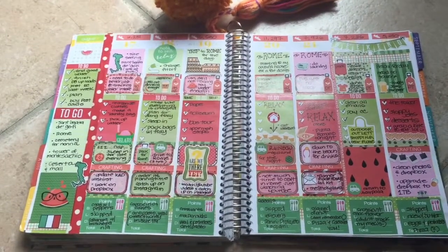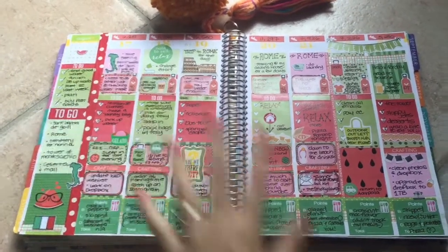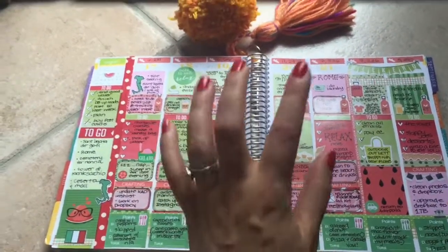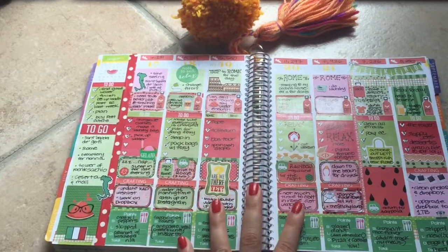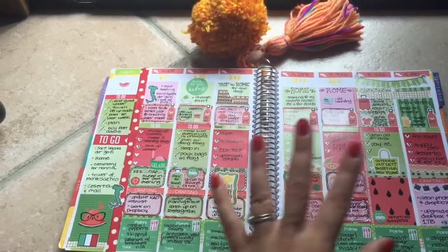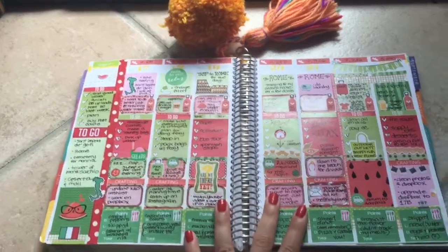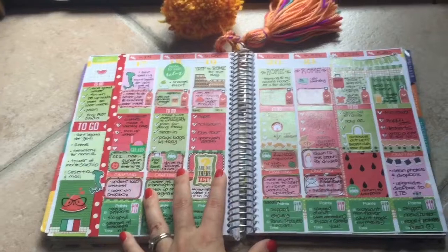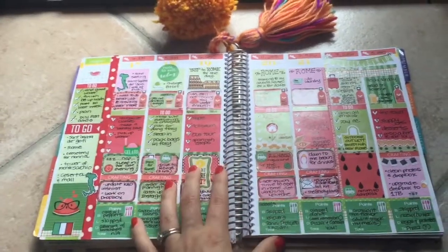I'm really wanting to move over to an A5 with inserts that will look just like Erin Condren. And then this way I can do monthly bill tracking. I can do online purchasing. I can do meal planning. I can do exercise. I can get inserts for pretty much everything that I need, which I cannot do in this Erin Condren. I feel very restricted in this book.